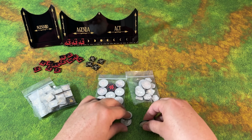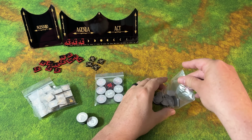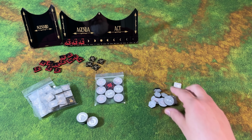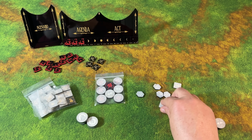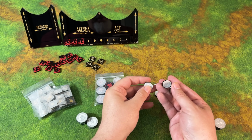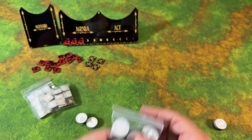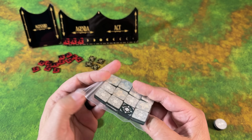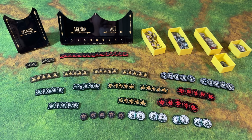So these are person tokens. And then in here, looks like we've got some search and threat, and some depletion tokens and darkness that I'll peel off. A lot more search and threat, depletion, and inspiration exploration tokens. Well, that took me about 25 minutes to get done.